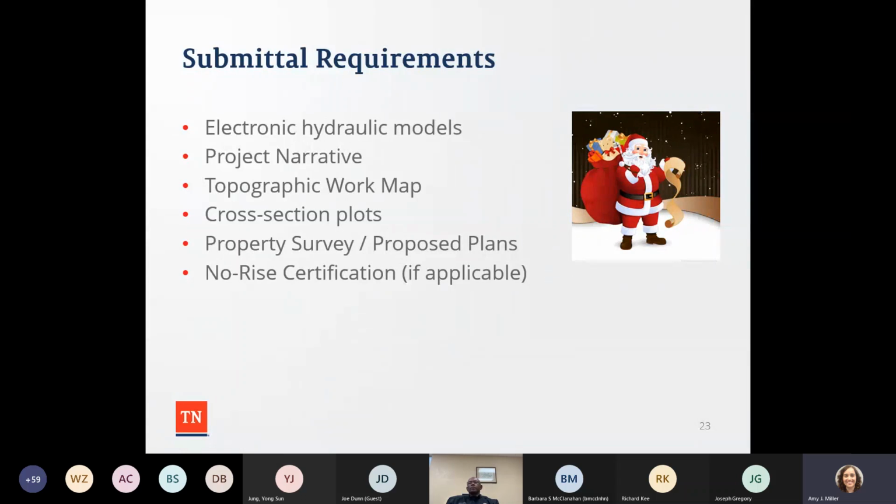I always like to have a little bit of fun when I do presentations. I like to have things in there that make me laugh. And so when we're looking at submittal requirements, you know, Santa is making a list this time of year to see who's naughty or nice. And I'm sure that I've been probably a little bit of both this year.